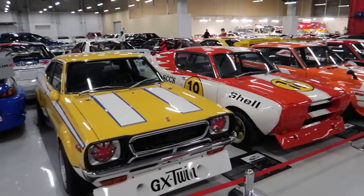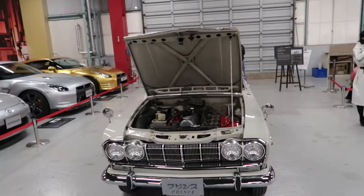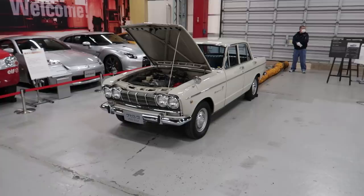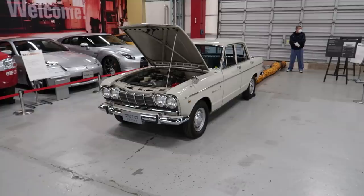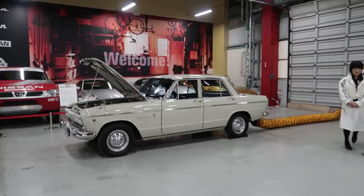Let's do it. So they're about to do a demonstration and start up this car because it's fully still in running condition. Original Prince Skyline. This is going to be cool. Ooh, look at the signature on the core support. That's cool. The suspense is killing me. Do a 6 skid, mate. Actually sounds pretty good. Not gonna lie, that sounds pretty good.